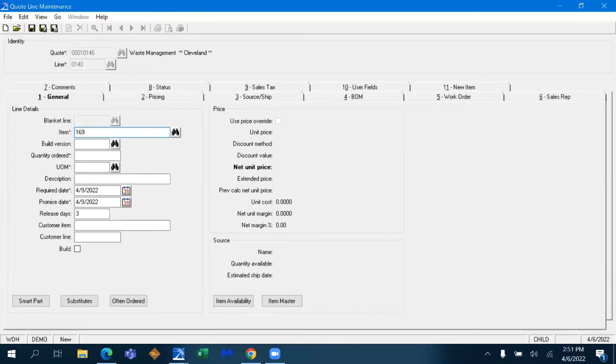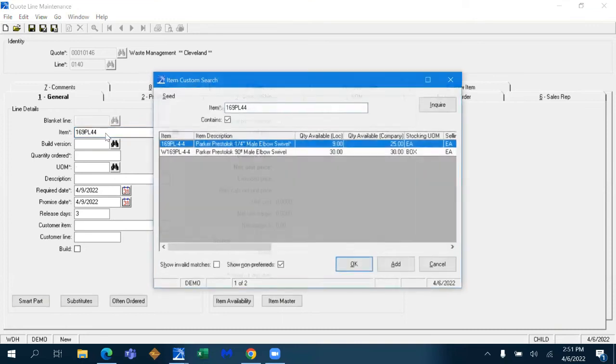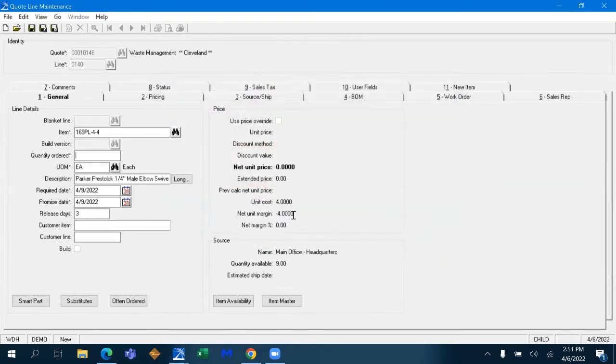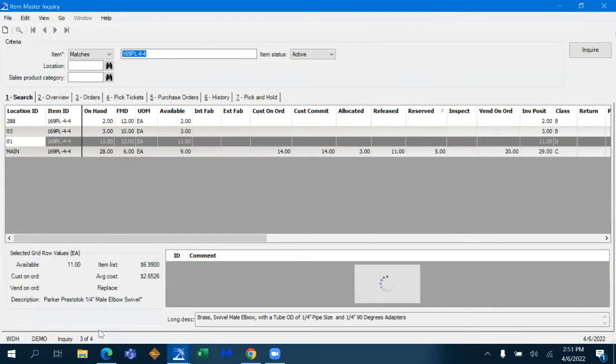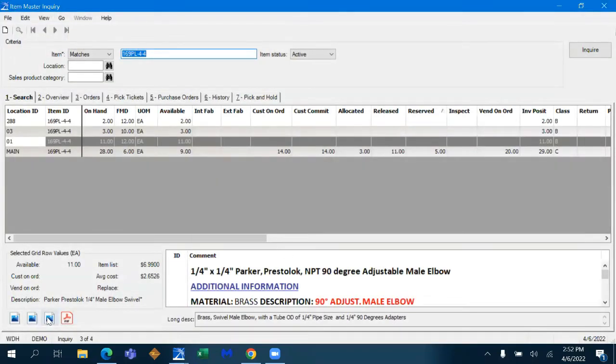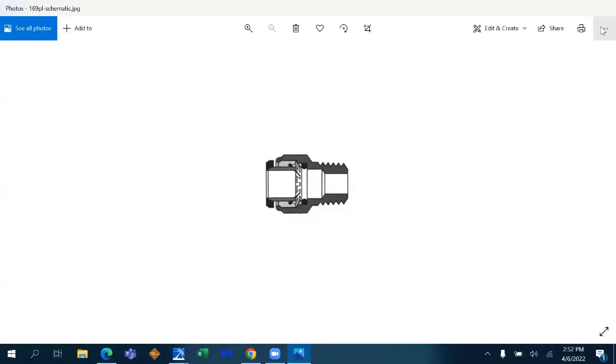I just want to show you real quick how much information you can attach. Basically it's infinite, but this is just an example of an item where I have the technical data and some additional items. You should be asking them if they want seal and tape if they buy these products, so I would put in pop-up boxes with that. If I go to the item master screen again, these are all the different things that we had attached. We had a picture like that. Again, you just come here. I've got that view. And we put the CAD drawing on there.